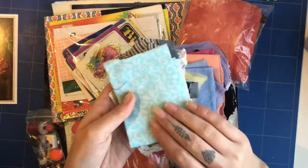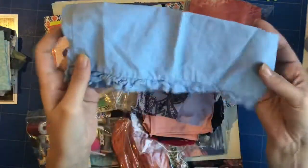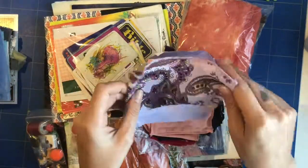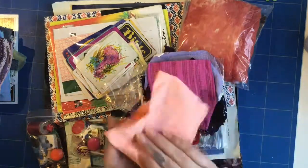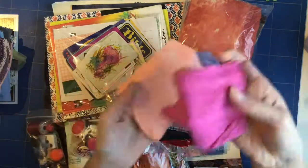Oh, this is so soft. So cool. Look at this. This looks like it could be cut from a dress or something. And this, oh, this smell, Diane. What is this smell? It's so, so good. Look at this. Beautiful. All different kinds of fabrics and so cool. Thank you so much, Diane.